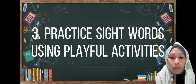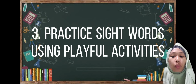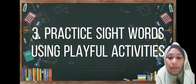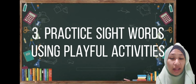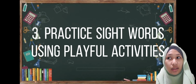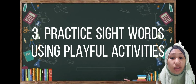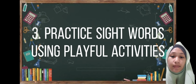Number 3, practice sight words using playful activities. When children know many words by sight, they are less likely to be awkward and choppy readers. There are many games over flashcards. Examples are word in the box, the flashcard words. There are many examples of sight words that we can use with our children or students.